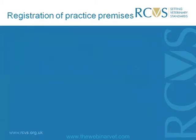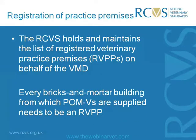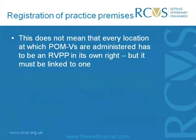So moving on to registration of veterinary practice premises. So this is all to do with the list that the RCVS holds and maintains on behalf of the VMD. And this relates to every building from which POMVs are supplied. And each one of them needs to be an RVPP. And the reason it says bricks and mortar means that it can't, for example, be a car. This certainly relates to mobile vets, which we'll get into in a second.